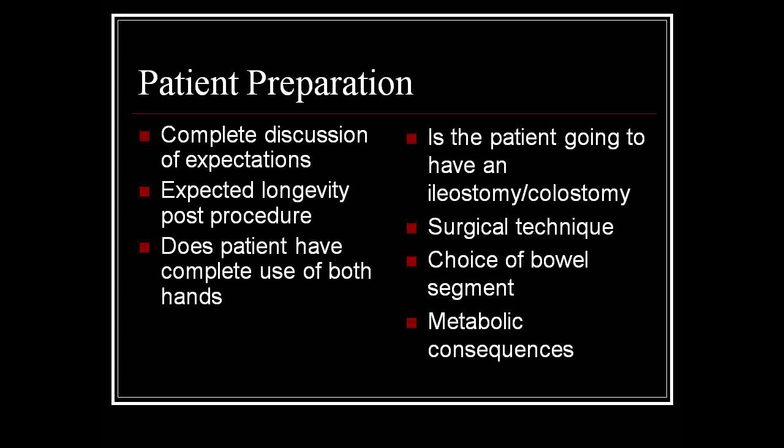So typical patient preparation for these types of surgery, you have to have full discussions with your patient and full disclosure. What are their expectations of the surgery? Are they young and healthy? Do they want to wear an appliance? Are they sexually active, especially for women?